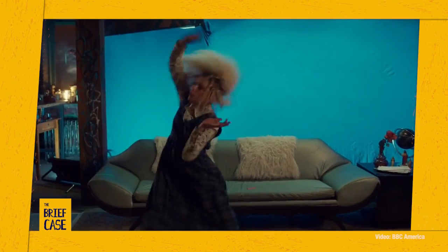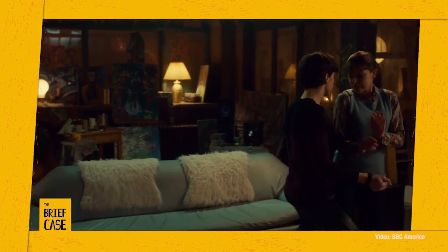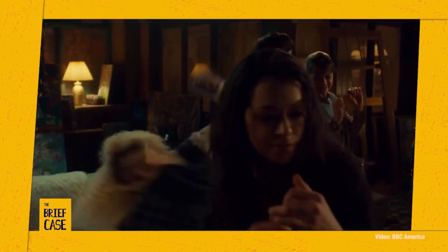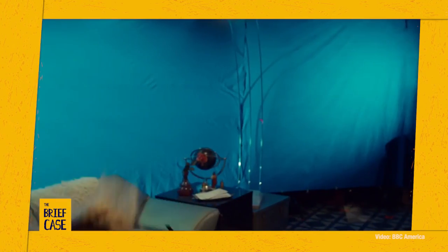Now that's opening a whole new can of worms. Apparently it's a time-consuming process called motion control. As for that awesome four-clone dance party, that was Tatiana rocking out to the beat on her own, over and over again, as four different characters. Sometimes she had stand-ins and sometimes she didn't. But either way, the final effect is super cool.